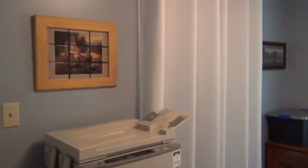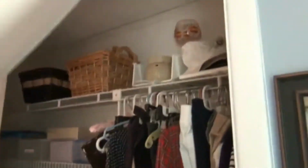Cable connection in here. Bedroom 3. Popcorn ceiling. Okay. And 3, of course, is facing the backyard and the neighbor.